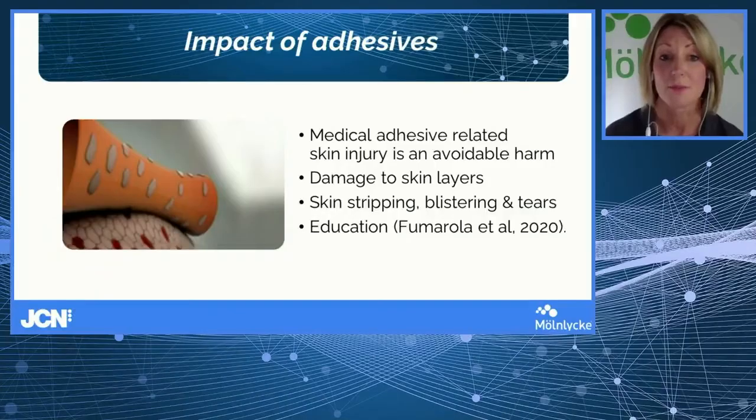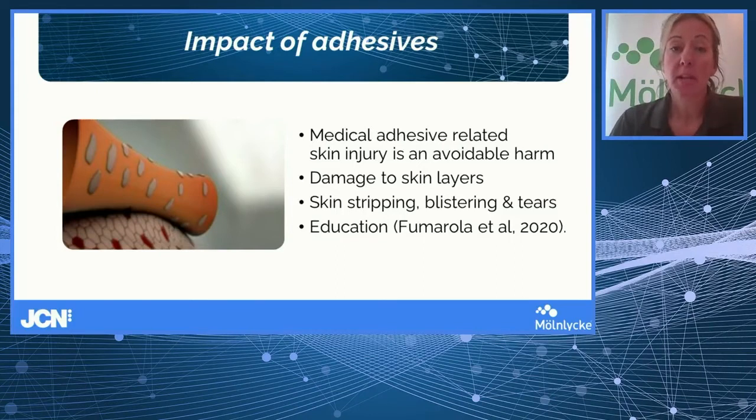On some occasions, the dressing we apply can result in damage. This damage can occur when the cellular layers of the skin are unable to withstand the strength of the adhesive on some dressings when we remove it. This in turn can cause skin stripping, blistering and skin tears. And what Liz has just described is demonstrated in the image that you can see on the screen. So on removal of some traditional adhesives, separation of the epidermal layers can occur, and in severe cases, the epidermis can detach from the dermis completely.